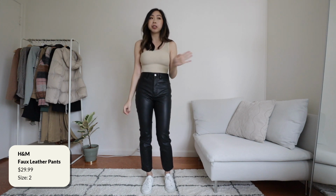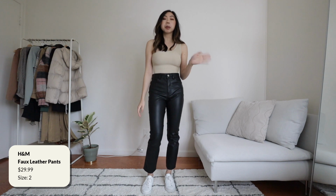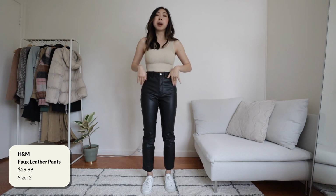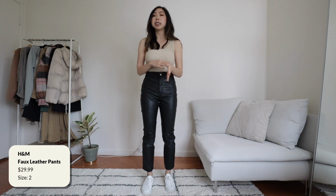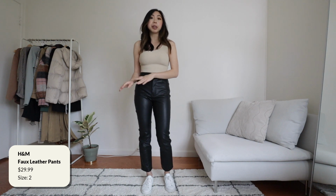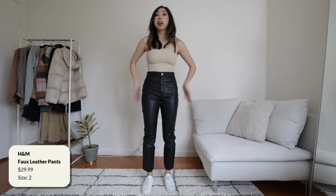I've read through a bunch of different reviews across different websites, and I feel like the consensus is that if you have a little bit wider hips, then you probably will need to size up for faux leather pants. They do have a little bit of give, but not a whole lot. So I think that is the main reason why you'll need to size up. If you have more narrow hips like I do, then I think you could just stay true to size or even size down.